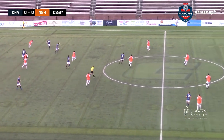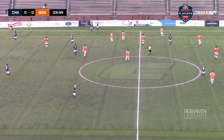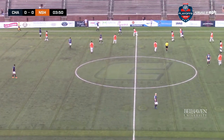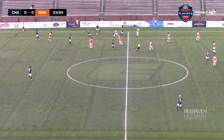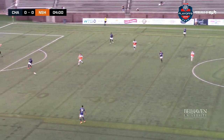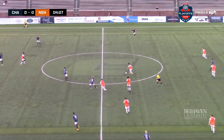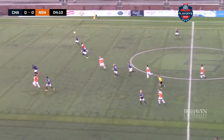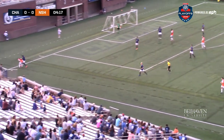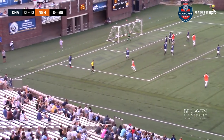Shirts a bit outnumbered, all the Chattanooga defenders on them. Nashville giving away a throw there in Chattanooga's half. Steal that ball away. They know Sanchez is the danger man. Wilson Lima stepping up to defend. Still some work to do. That runs out for a Nashville corner, I think.